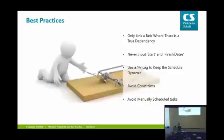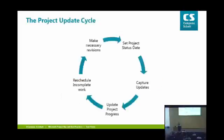Okay, best practices. Oh, did I miss one there? Making necessary revisions as well. So, getting your schedule back on track. We've looked at those 3 different methods there. And perhaps you want to add some more tasks. Perhaps you want to add additional resources. All that can be done there as well. Okay? So each week you can redo your whole schedule if you like. It doesn't matter.